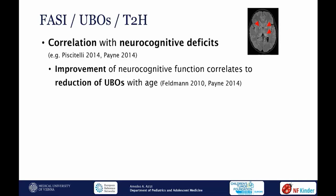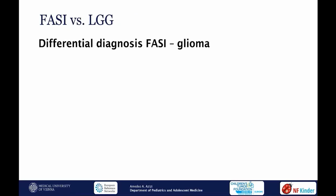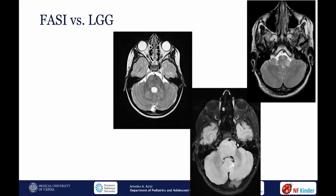So there was a correlation with neurocognitive deficits that has been described, and improvement of neurocognitive function correlates to reduction of UBOs with age, but there was no correlation with social or emotional parameters. So how to differentiate PHASI from glioma? You can do MRI spectroscopy. PHASI usually don't take up contrast enhancement, and they are not space occupying, so they show no increased volume.